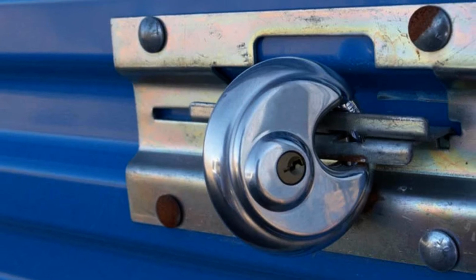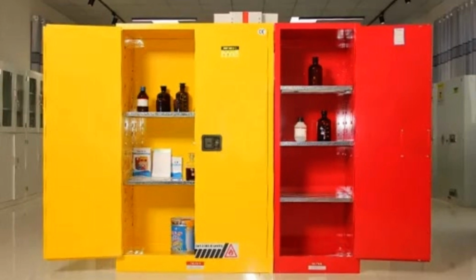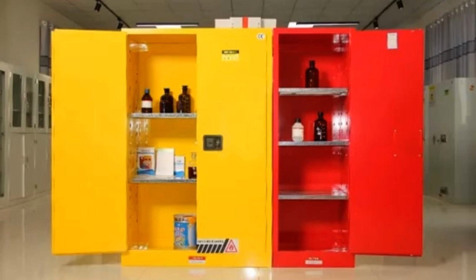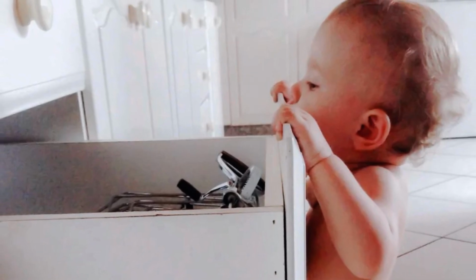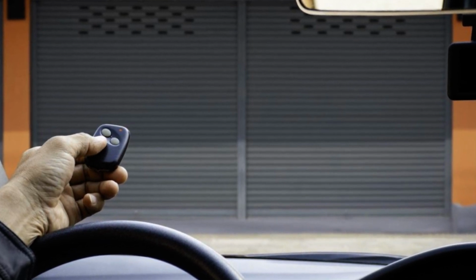What to do? Keep the garage door locked and install a childproof latch if necessary. Store tools, chemicals, and other hazardous materials in locked cabinets or high shelves that are completely out of reach. Regularly inspect the garage to ensure that no small items are left within a child's reach, and consider childproofing the garage door opener as well.